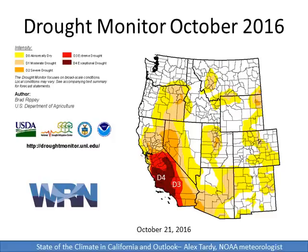This map depicts the current status of this long-term drought. You can see that central and southern California, most of the region remains in the extreme to exceptional drought of D3 to D4. It's important to note that on this map, drought depiction includes soil moisture, water supply, groundwater, and other impacts associated with drought, more than just snowpack and precipitation deficits. This video presentation will provide you with detailed information on the state of the climate and an outlook for winter 2016 and 17.